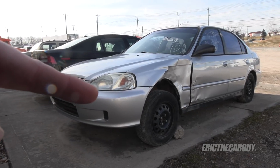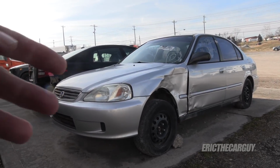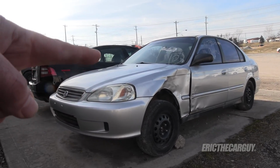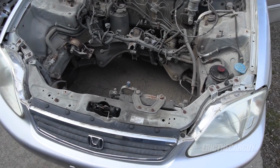I had a plan for the Civic and it was a really good plan, but circumstances being what they are means I need to part with this. Now, I'm going to be giving away this car, but it's a little more complicated because it has a salvage title that I haven't transferred over into my name yet.